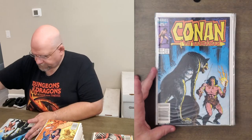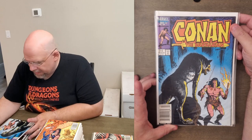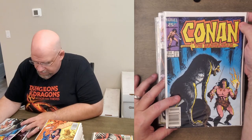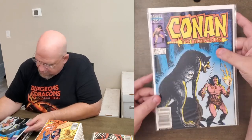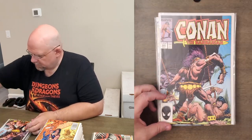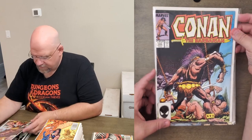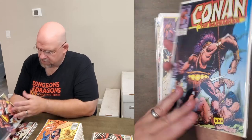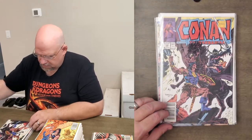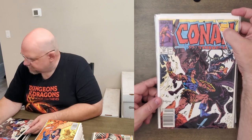182, 183, 188, 25th anniversary, number 92. Oh, is this going backwards? Oh, 192, I'm sorry. Okay. Yeah, it's rotated around. 192, 195. Double issue. Ugh, 199, but it's got that sticker on it.